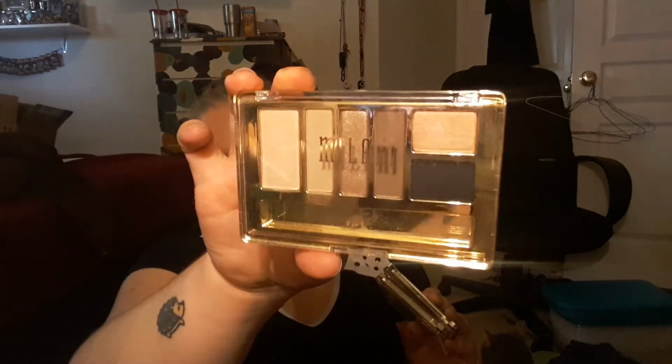I have 4 of the Milani Everyday Eyes eyeshadow collections. I have Smoky Essentials. I also have Must Have Neutrals, Bare Necessities, and Earthy Elements, which honestly has my favorite orange shade ever, right here, which is really the only reason that I keep this palette. I can find all of the other shades in every other palette that I have, but that orange shade is very special.